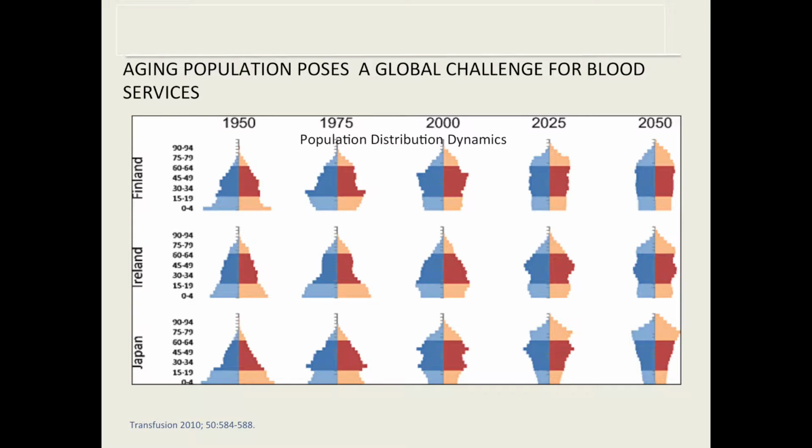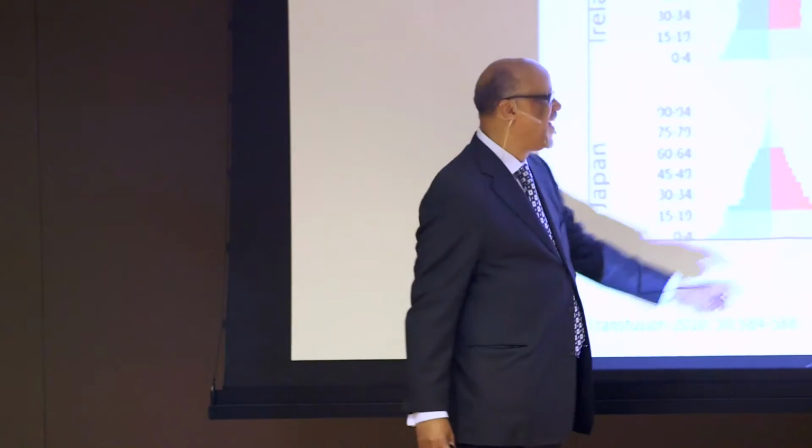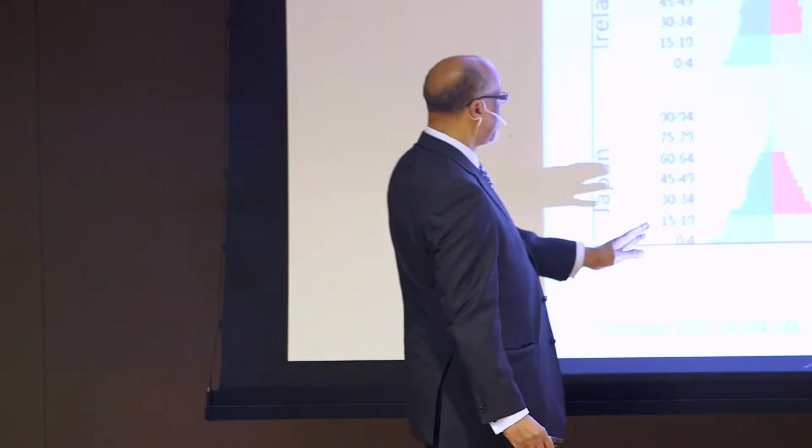So this is kind of a strange slide, but it's pretty easily seen visually. These are Japan, Ireland, and Finland here. And what you see are age distributions. For us guys, we're over here, and that means we don't live as long as the gals over here. It's a sad story, but it's true. And so what we're doing is we're progressing.